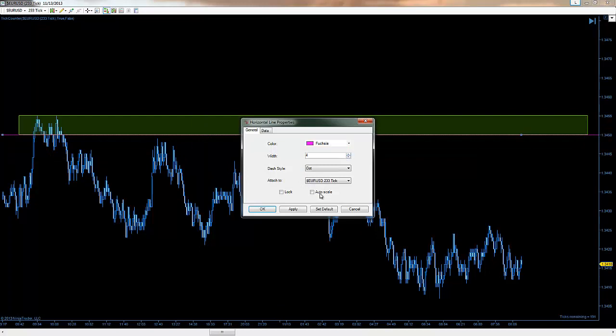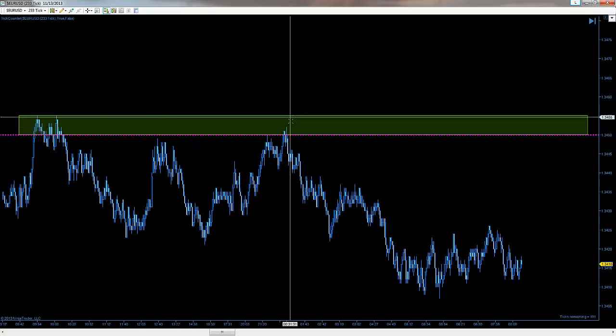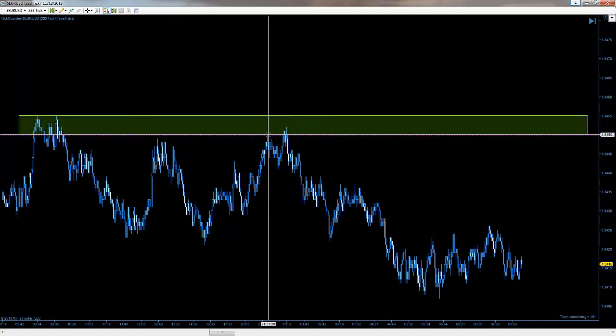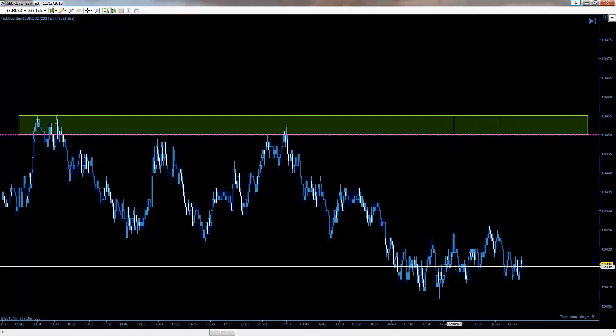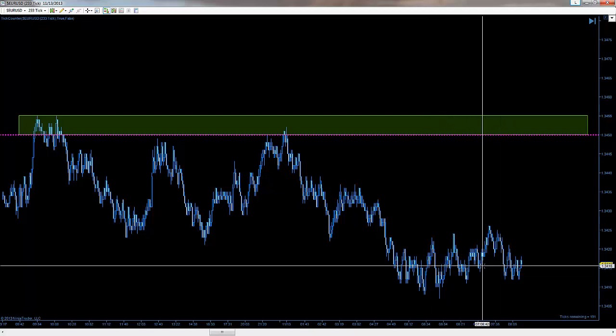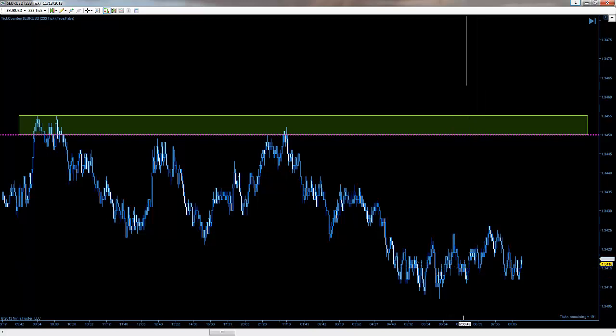We'll make it fatter here, and we see that we have an area of supply and demand. We have a round number here, and now we have the price consolidation that we saw on the chart. We're not going to get into this too much in this video. I'll make another one today on this. But I wanted to see how this plays.